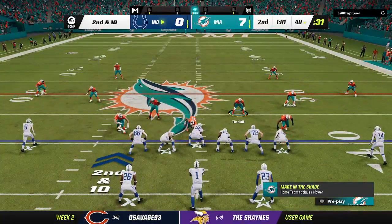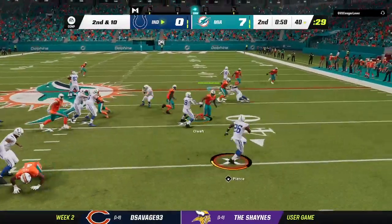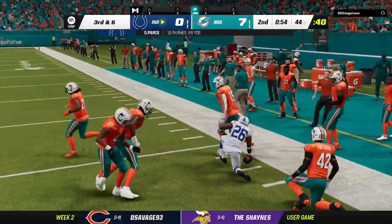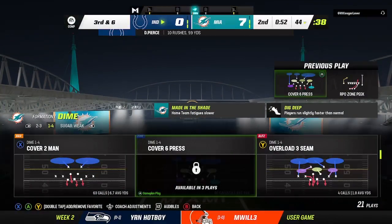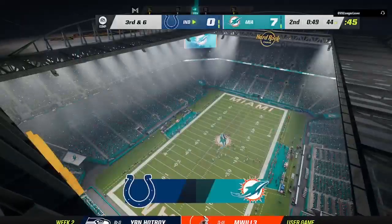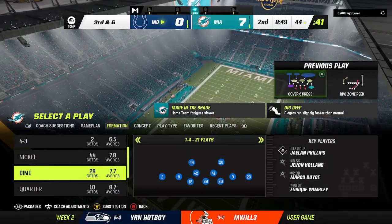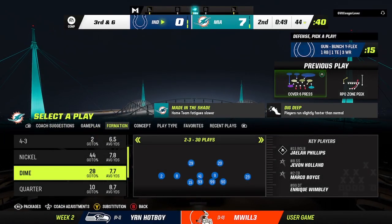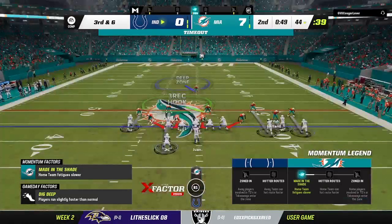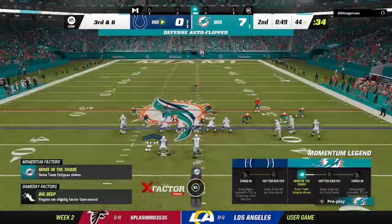That leads to a 2nd and 10. Pierce takes it straight ahead. And he'll be brought down just shy of the 45. 4 yards the gain, and it'll bring up a 3rd down. That 2nd down play call was not to pick up the 1st down. It was to accomplish what they did to get them into a manageable 3rd down because they had incompletion on 1st down, so they were behind the sticks, so to speak. They needed to make up some ground, and they did. They are in need of 6 yards here if they hope to move the chains.